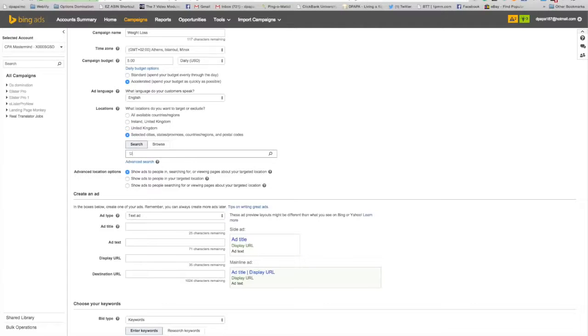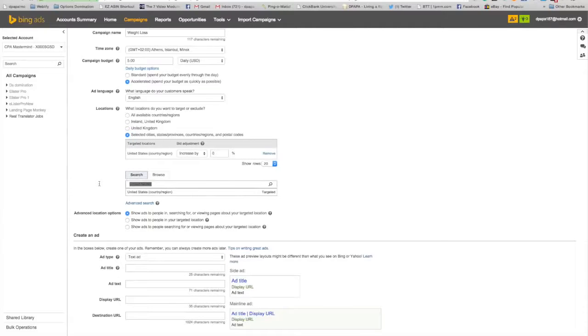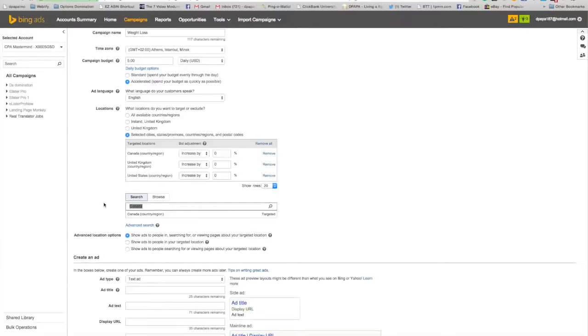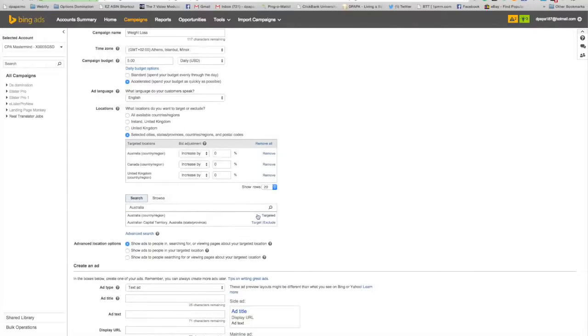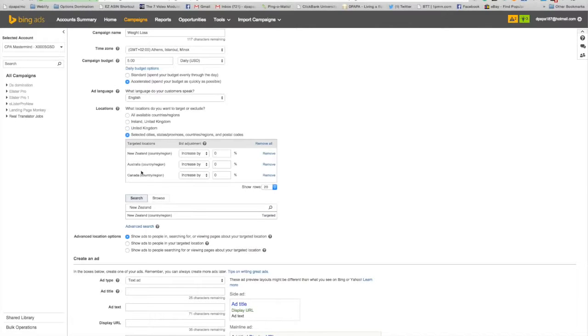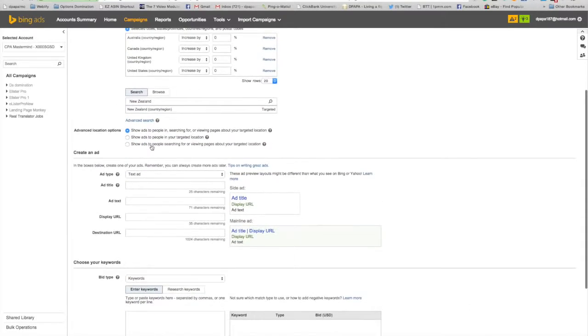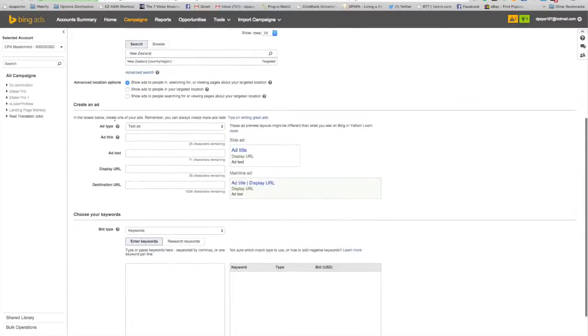So I'm going to choose United States, and I'll explain the reason in a second. I'm going to target United Kingdom. I'm going to get Canada. I'm going to get New Zealand, Australia. All right. This is because there's more people spending in these countries here. That's why they're called the five top tier. Well, the six, but the top tier countries. Right. So we're going to go to create the ad.